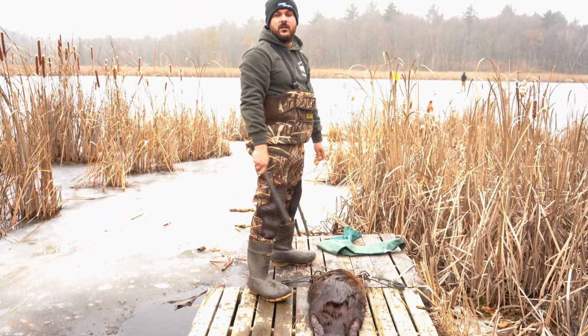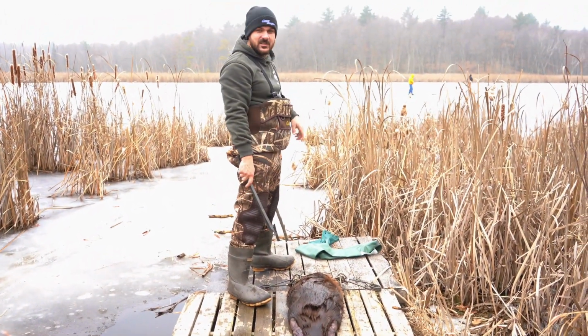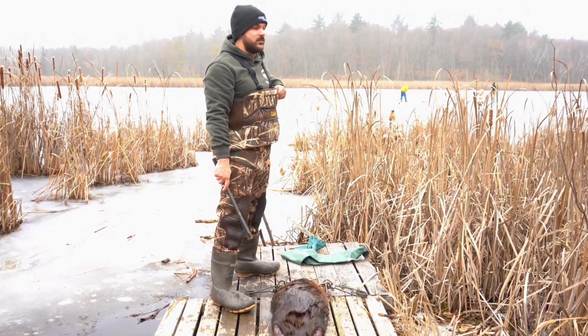So while we're getting him taken care of and getting these set up, these guys are out fishing. They just pulled a pike off the pond. It's been hot out here the past few days, pike and bluegill.